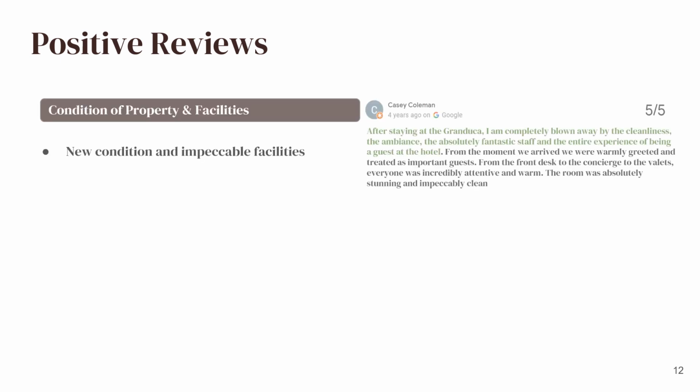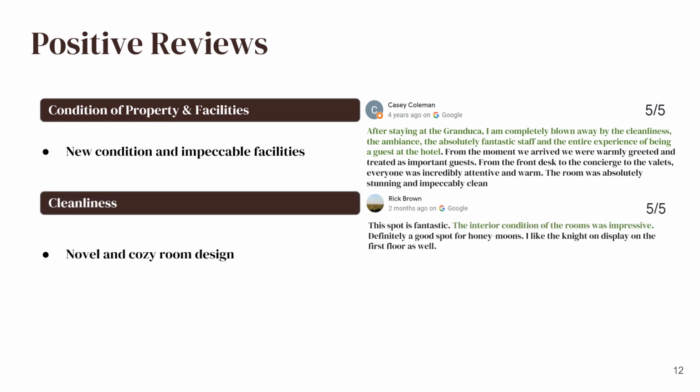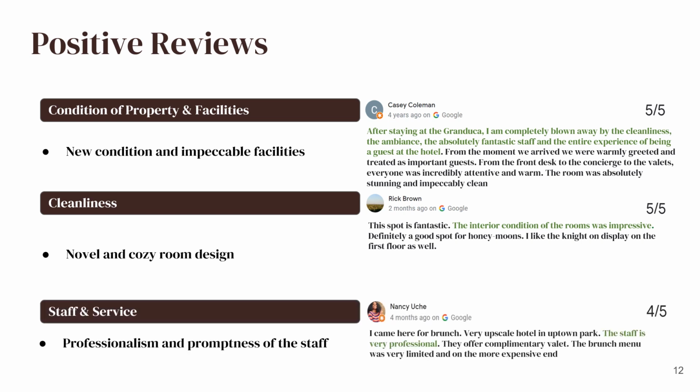When it comes to positive reviews, guests mentioned that even though the facility itself might not have been brand new, everything was held to high standards and looked to be in new condition, and that the facilities were impeccable, in fact being blown away by the cleanliness and ambiance of the hotel. And then we have people who even said that the condition was impressive and that it was very clean, that the staff and service were professional, quick to help, and very easy to talk to.